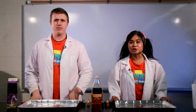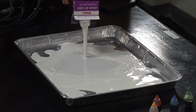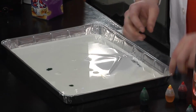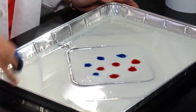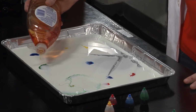The first step is to pour the milk into the tray just so it covers the bottom, like so. And I'll do the same with my low-fat milk. Once you're finished, you need to add a few drops of food coloring onto the milk. Next, you want to take your liquid dish soap and drop it onto the food coloring.